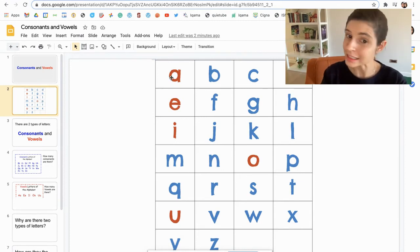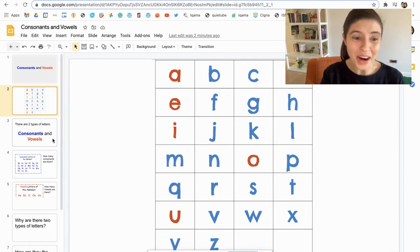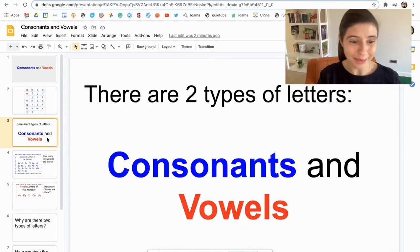In your learning pack, you may have noticed that you have letters like this. There are some letters that are in red, like A, E, I, O, and U. And there are some letters that are in blue. Well, you might be wondering, why are some in red and why are some in blue? It's because some are consonants and some are vowels. Because there's two types of letters.